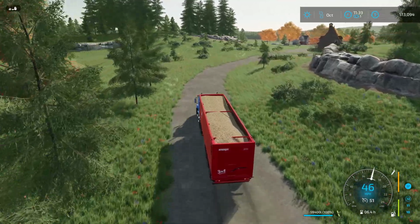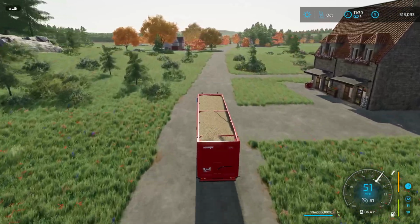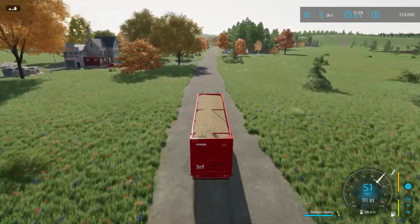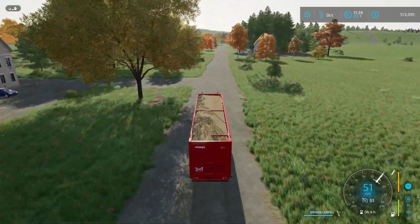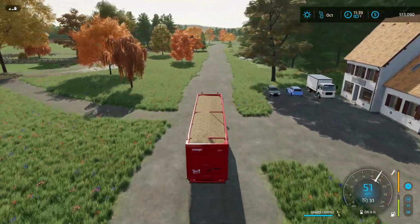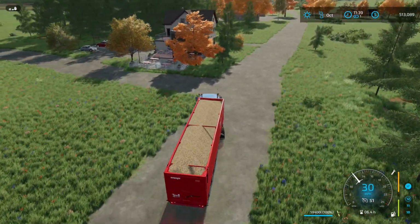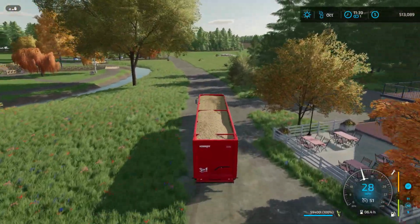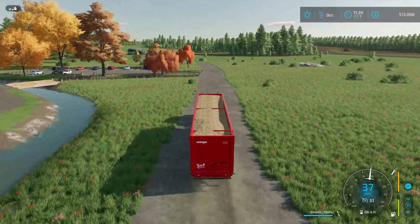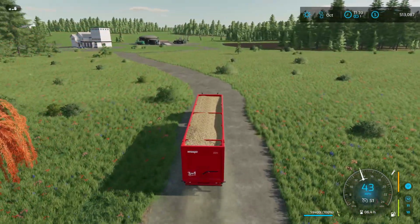I got a funny feeling we're going to get a lot of sugar cane off this field this season for some reason. More than we had the past 2. But definitely, if you're wondering what we're using here, that is a modded header that you can get in the Giants Mod Hub. You can get one for sugarcane, and you can get a header for poplar, I do believe. They're not cheap, though. I think it was like $7,000 to lease it for the header. Then, of course, you got to have the forage harvester to go along with it. But definitely a lot faster.